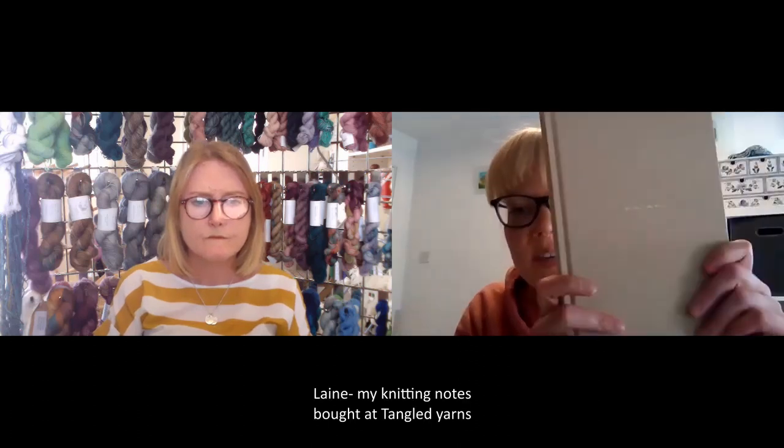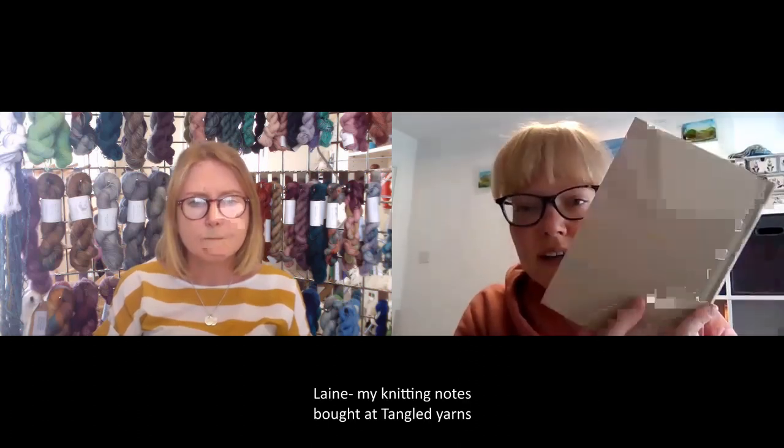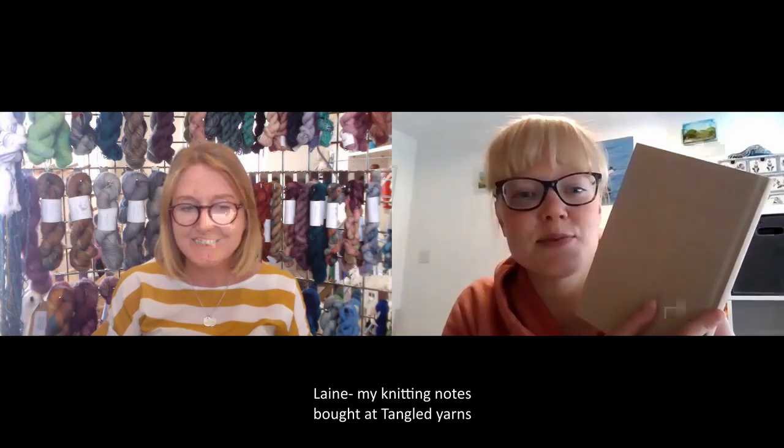And then because my notes for my socks have been rather scattered, and some of them I've lost, I decided going forward that I wanted to keep better notes. And so I came across on Tangled Yarn this knitting notebook by Laine. We were discussing how to pronounce it. Laine, Laine. Anyway, we can gloss over it. But it's just quite neat.